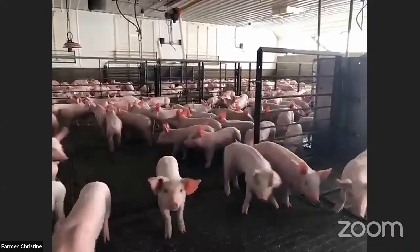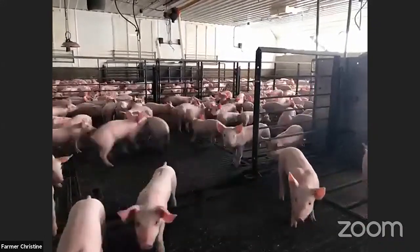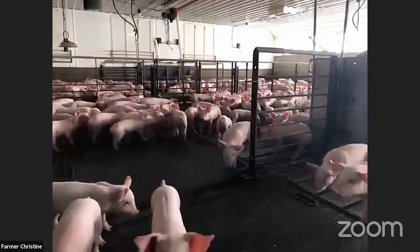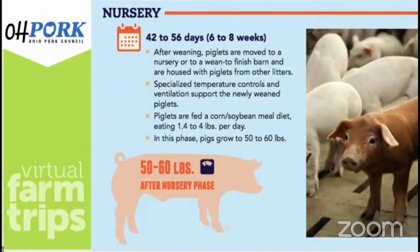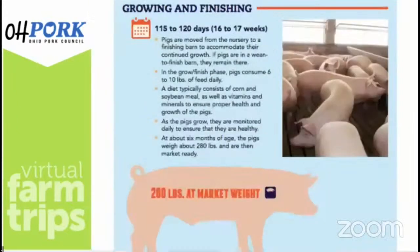So after 21 days, they come here and we keep them for about 25 weeks before they reach a weight of 280 pounds. That piglet, born at 2 pounds, is weaned from mama at about 14 pounds, so they are gaining weight very quickly. We call them feeder pigs once they reach about 50 pounds, and then market pigs when they reach about 280 pounds. And it only takes them 26 weeks to reach 280 pounds from 14 pounds.